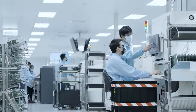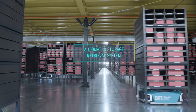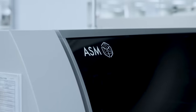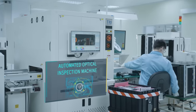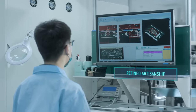The facility includes an automated storage retrieval system, which fully automates the production and material kitting process, significantly improving efficiency and accuracy. The latest equipment provides comprehensive quality and reliability from production to detection, ensuring the highest standards for customers. Delivering precision manufacturing and refined artisanship.